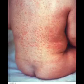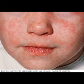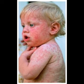Rubella. Symptoms of rubella. The symptoms of rubella usually take 2 to 3 weeks to develop after infection. This time is called the incubation period. Some infected people won't develop any symptoms, but in those who do, a rash and swelling around the neck and head are common signs of the condition.